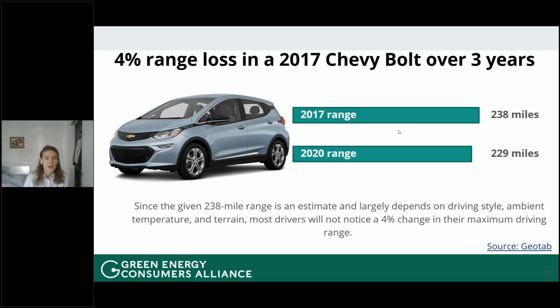But the important thing to note there is that the given range of a vehicle is still just an estimate, right? So you'll see slightly different performance depending on the weather, your driving style, whether you're driving mostly uphill or downhill, whether you're slamming on the brakes a lot or whether you're coasting. All of those things will ultimately affect the range of your vehicle. And so if you're a driver, it's very unlikely that you would even notice a 4% difference over 4 years, just because of those other variations that can happen depending on the circumstances in which you're driving.